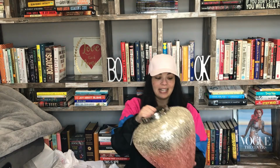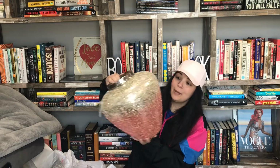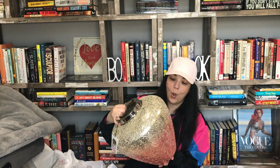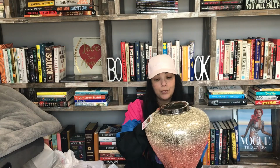Then when we lifted it out of the cart, it's like ombre into a pink color. Look how beautiful that is. I had to take it home with me. And this one was a little bit on the pricey side. It was $30, but I like it and I feel like it was worth it. I can't wait to put it on display in the dining room. And it says it's handcrafted in India.